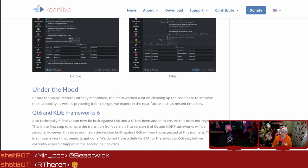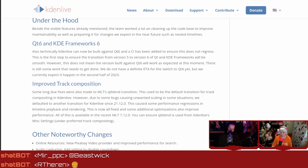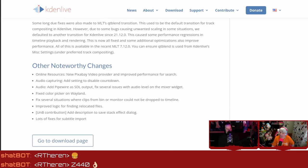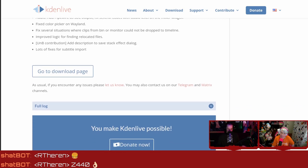And you know what? Kdenlive can now technically be built against Qt6. That's never going to be a smooth transition. We went through that with OBS Broadcaster. But it does mean while it builds, it might not work as expected. Consider that more under construction.